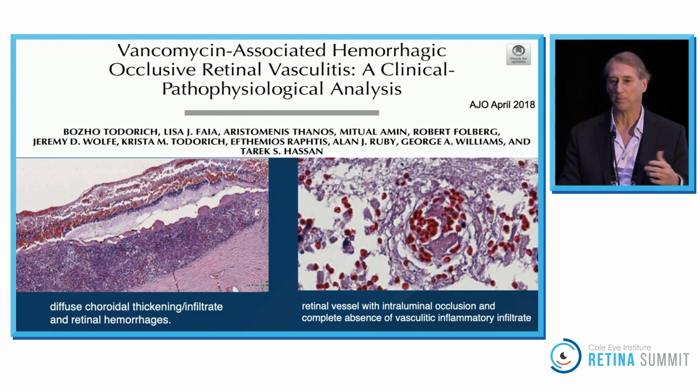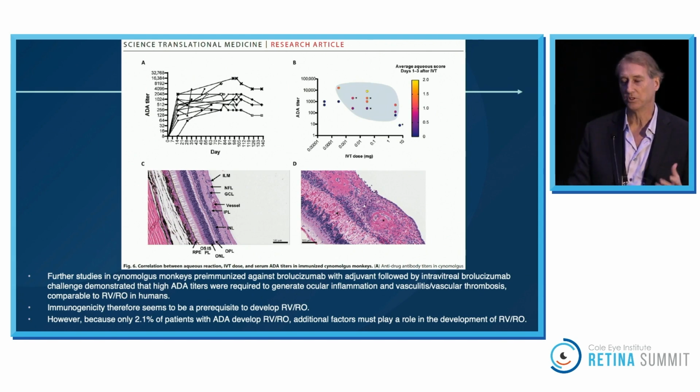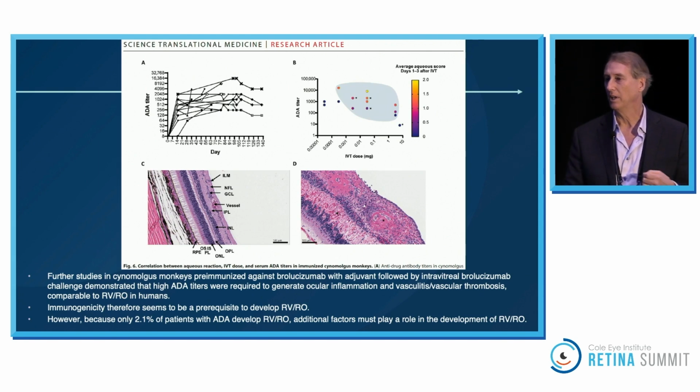When I first saw this paper, I didn't believe it. And it's funny, now we've got two eyes with HORV from pegcetacoplan that look almost exactly like this. So it may be different from the type of retinal occlusive vasculitis that can be produced in monkeys in this Novartis study of brolucizumab, where they were able to immunize monkeys to brolucizumab and produce a retinal vasculitis.